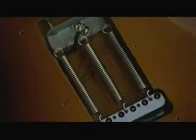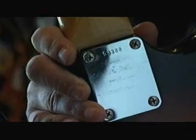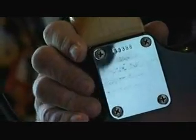But this is a beautiful one. The condition is very good. It's all original. It even has the marking in the back. Some guitars come with a marking, which has the 60 pencil mark in the actual cavity. And also under the neck, if you take the four bolts off, you can look at the neck, and there's a neck date with a year as well.